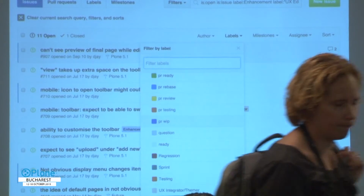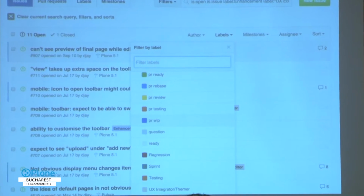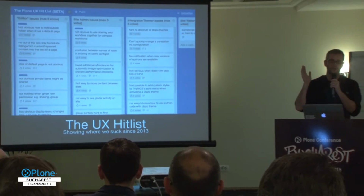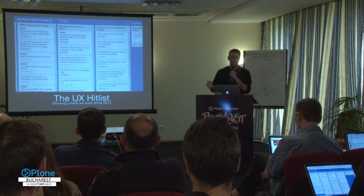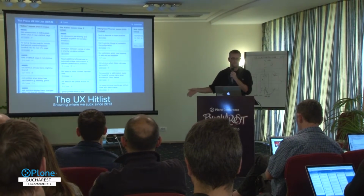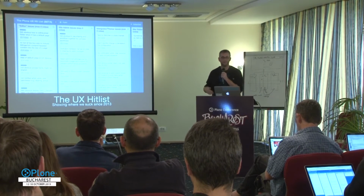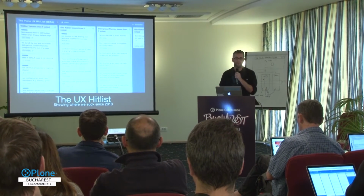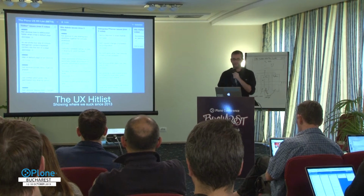And a while back I added these tags. So you have one for UX for integrators and themes. There's 3 of them. It's roughly the same idea as this, that you'd have 3 columns. So you're dividing up who the users are, who it's affecting. So you've got editors, you've got themers and integrators, and you've got site admins. Site admins are the ones doing things like setting up workflow policies or adding users and things like that. So 3 different sets of users, and we almost have 3 different complete interfaces within the Plone UI for these different kinds of users.